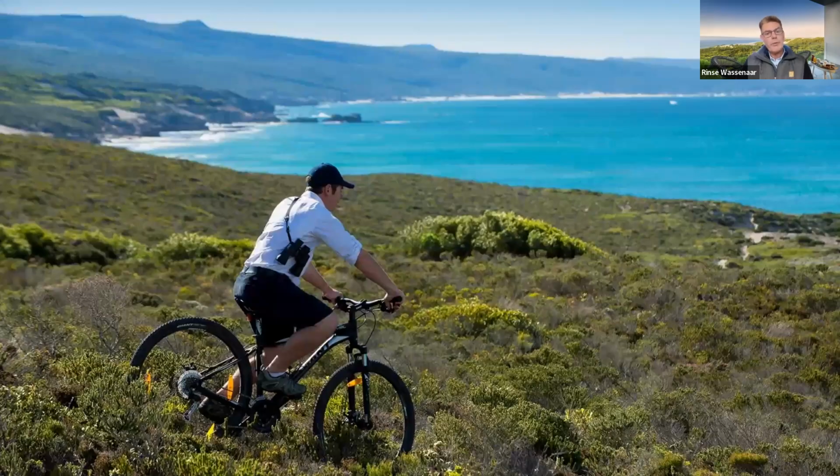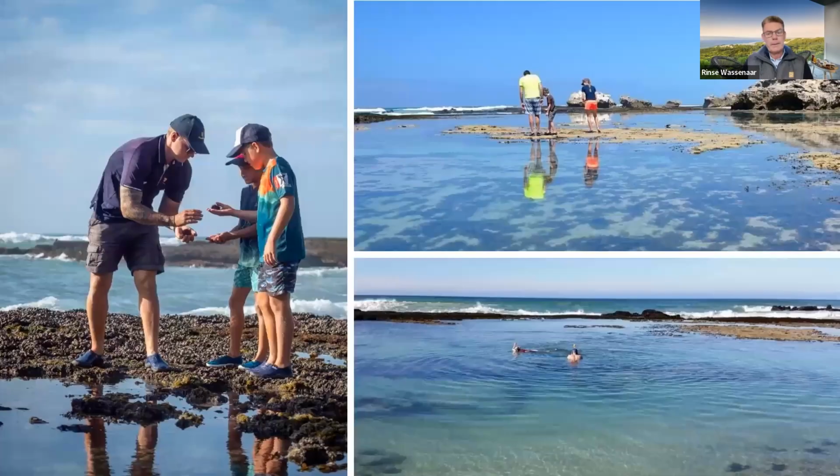Other activities that we offer are guided walks and mountain biking. I mean, that fynbos vegetation is spectacular. There's lots of different plants and flowers, pretty much throughout the year. There's a nice flowering season in spring, but even in April, May, you'll still see lots of different flowers as well. Another very popular activity is the tidal walk.